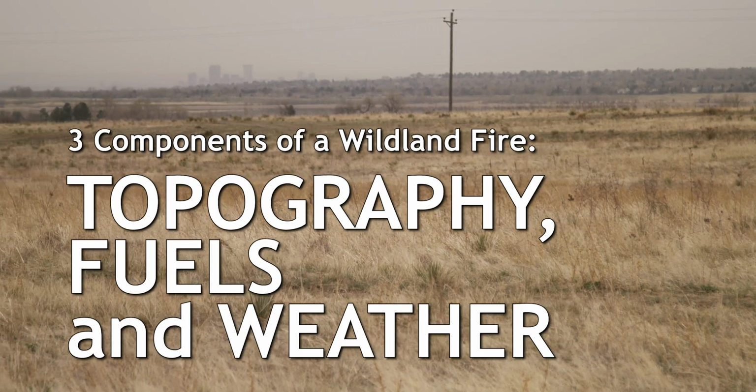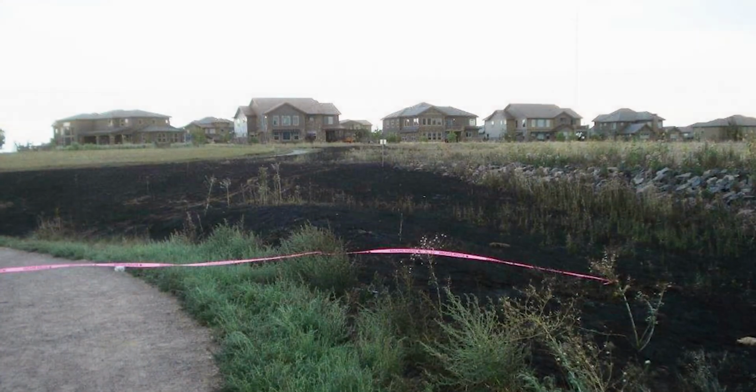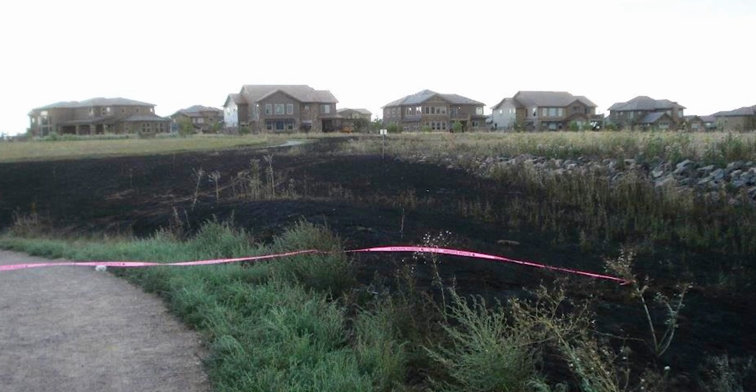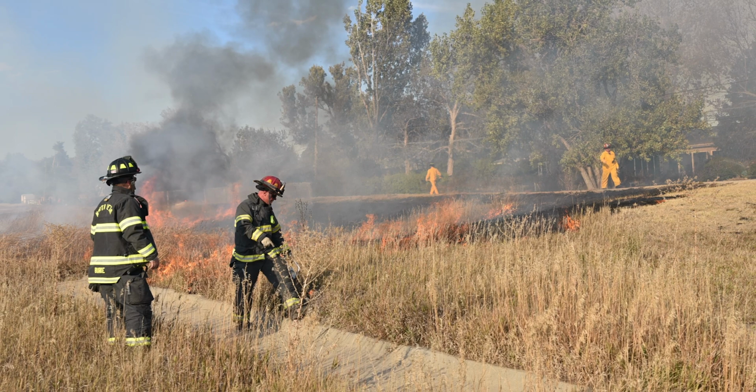So there's three components of a wildland or wildland-urban interface fire. Those three components are topography, fuels, and weather. Topography, obviously the lay of the land, the slope, that directly affects rate of spread for a fire and the intensity of a fire. If a fire's running uphill, it's going to be a lot quicker, a lot hotter than if it's backing down a slope, or even if it's on a pretty level grade like we have behind us. Those fires will just kind of creep along.